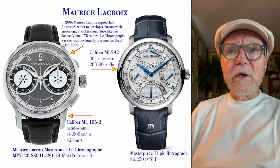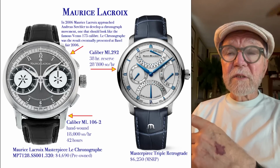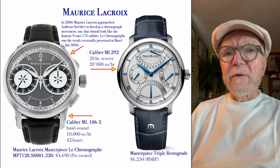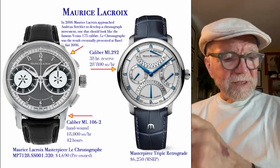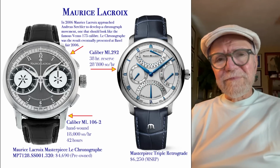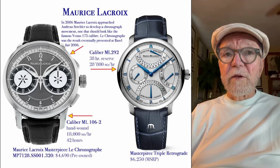This particular one is with their caliber ML292, which is an in-house movement by Maurice Lacroix. So this is another one of those brands that I think a lot of people don't know much about, but I think for collectors, it's one worth looking into.